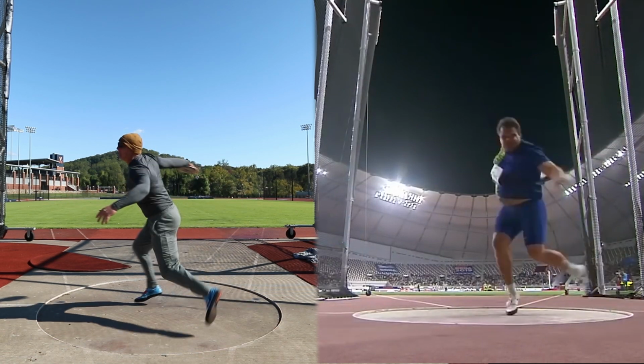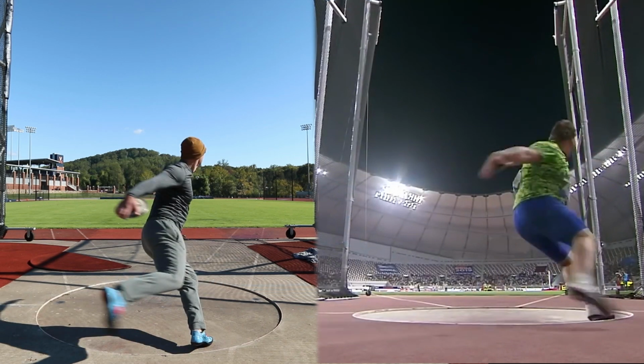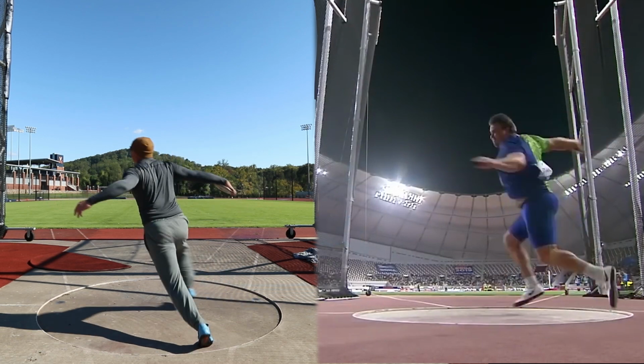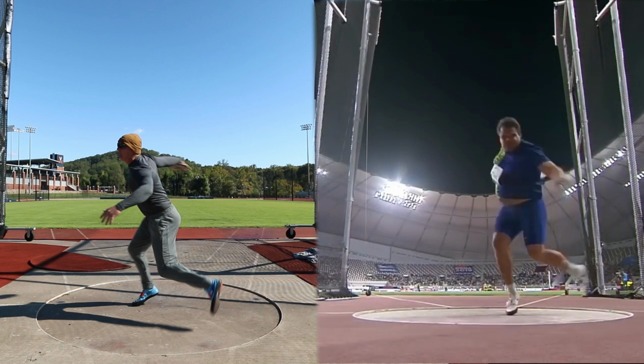He's hitting the middle of the circle and he's rotating a lot better compared to my technique, where having to pull my leg from behind me with my center of mass shifting back into the circle, I lost a lot of rotation, and I missed the middle of the circle. And now you can see how leaving that sweep leg behind has already put me in a much different position than Stahl. And once again, I'm starting to now drag my block leg.